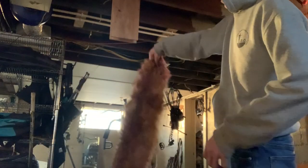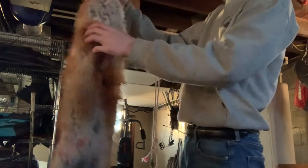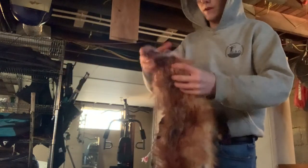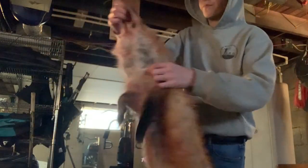There it is. And I like to just snap it. And then get the feet out. Okay, I got the feet out. That's a beautiful fox. I'm gonna get him back boarded up, brush him out. I'll show you guys that.